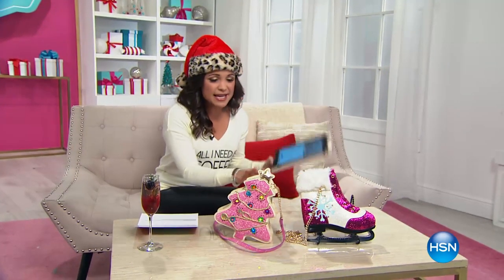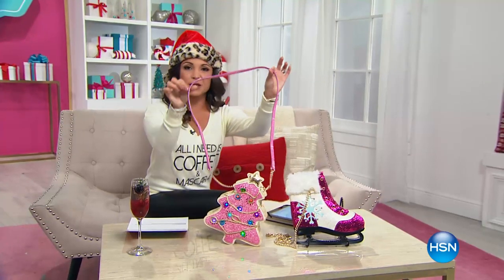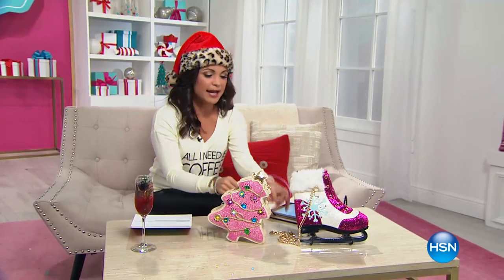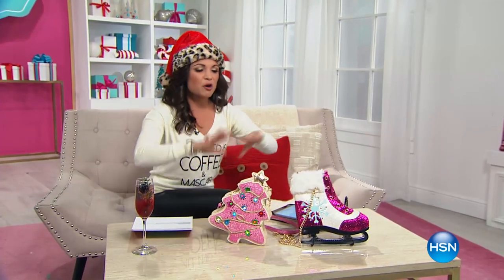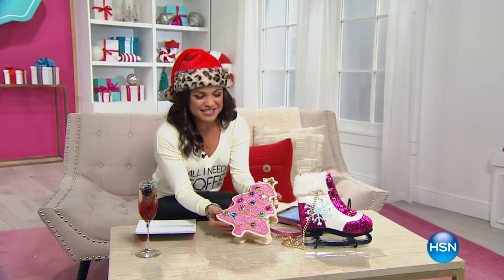So again, $88. They're both crossbody. You've got a nice long strap here. So if you wanted to wear it on your shoulder, you could, but it's meant to be worn across the body, and there's plenty of space for all of the necessities for you to keep in there. I can't get over this light. I just think that's so fun.